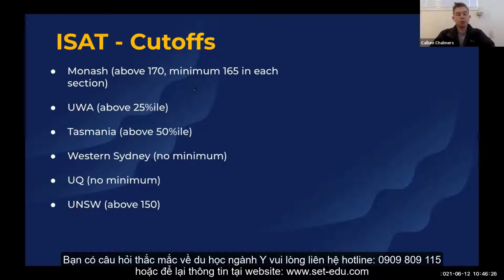In terms of the cutoffs, each university has different cutoffs. So UQ and Western Sydney, there's no minimum score needed to apply. UNSW, you need to score above 150. Tasmania, you need to score above the 50th percentile. And UWA is above the 20th percentile. The 50th percentile is about 170. UWA, the 20th percentile, is a score of 160. And then Monash is 170, with a minimum of 165 in each section. So that's the highest cutoff of all of these.